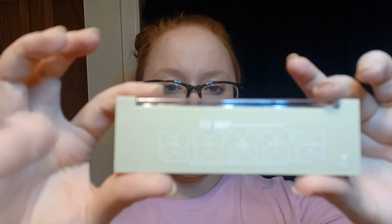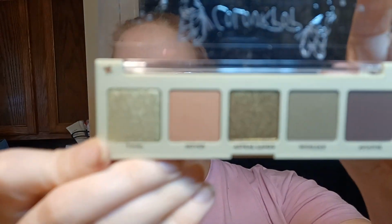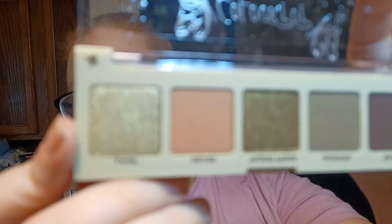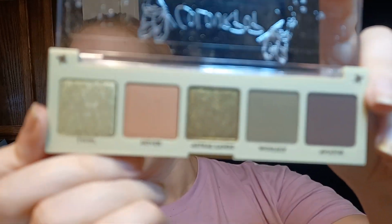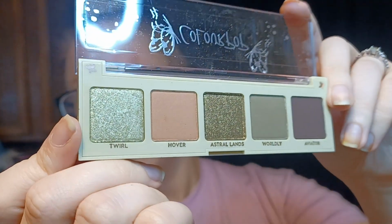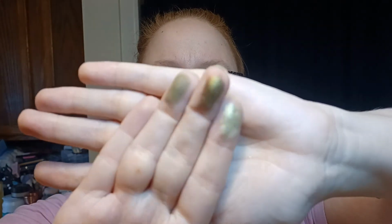We have our butterflies on the back. Ooh, this is like a dark greens. I'm obsessed with this first shade. We might have to swatch a few of these actually, because this first shimmer, hello, for some reason it does not want to, there we go. About to say, it does not want to put this palette into focus. So we have Twirl, Astral Lands, which is that middle shimmer. Ooh. And then Worldly, which is like the olive green. I'm going to swatch all three of these.